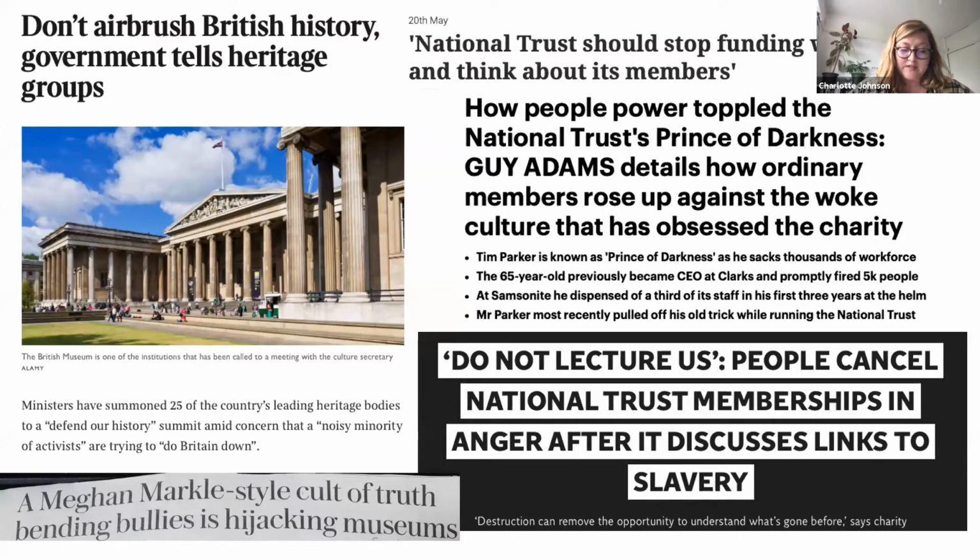This culture war has had serious consequences for heritage bodies and those who work within them. The National Trust has been submitted to the Charity Commission for review, and individuals working on so-called woke projects have been subjected to severe trolling and even death threats. Here, a selection of headlines from 2020 and 2021 give a sense of the tone of the conversation.